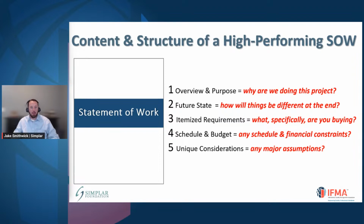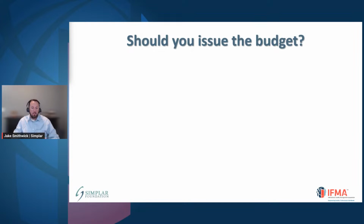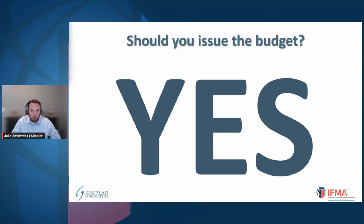Now, this next slide here is really controversial. We're going to spend just a quick moment on this here, but this is absolutely critical. This is really important here. The question for you all is should we issue the budget? How much money you have available for the project? Should you include that inside of your RFP? And the answer in size 400 font is yes.